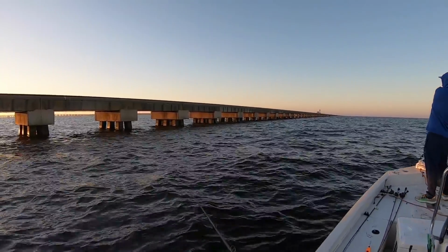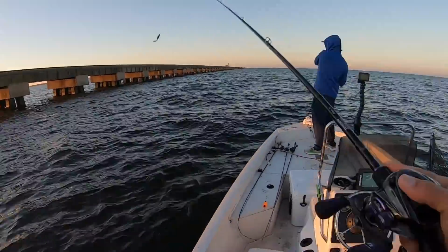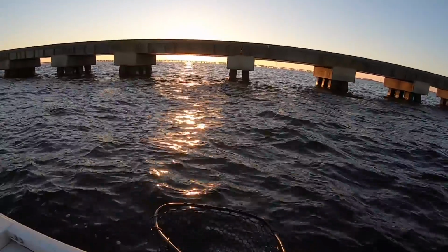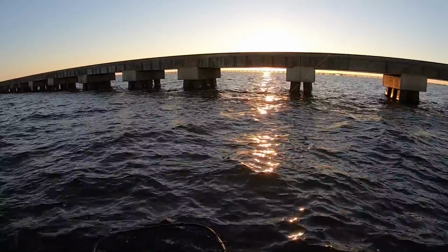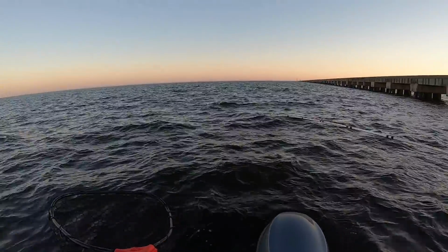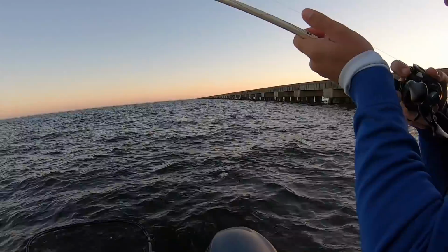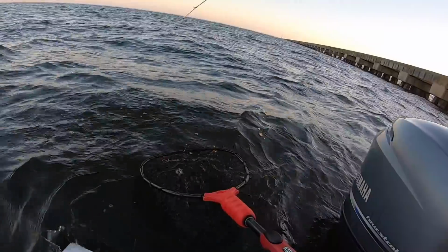Oh, fish on? Good one? All right, Joel's got a fish on the Holy Jolly. Take your time, take your time. Don't forget you got 12-pound fluoro on. I think it's a drum or something. Could be a drum. There he is. Is that a red? No, it's a drum. All right, our first trout of the day is a black drum. I'm not even sure it's a legal drum. It's a start. It's an icebreaker.